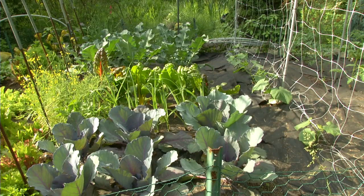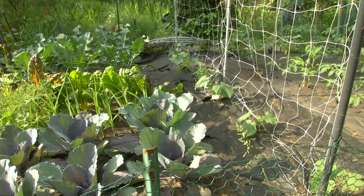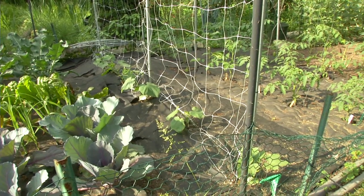This area will then come out, and I have an opportunity to plant something else. We've got kale behind that, so perhaps a row of beans, maybe some bush beans, maybe some edamame would be good in this particular area.